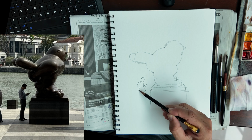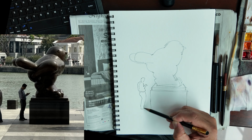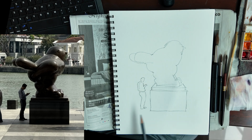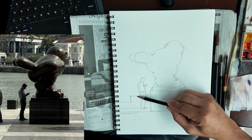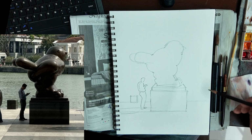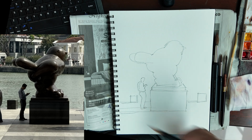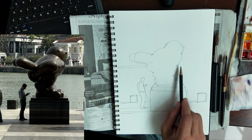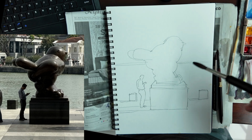I actually like the fact that there's this guy that's standing behind, hiding under the behind of the bird, in the shade, and reading his, probably email or text messages or whatever it may be. So yeah, that's what we're gonna do. We're gonna put in some of the token objects around the statue, and we're gonna just smash in using colors to make it fun. The sketch itself is very simple.